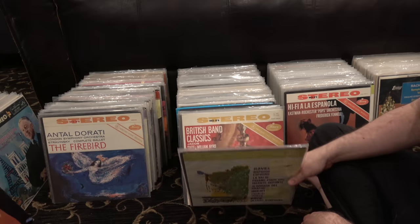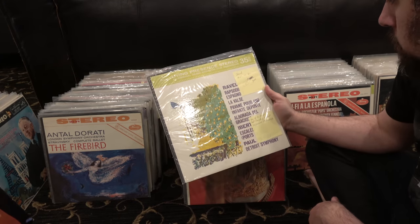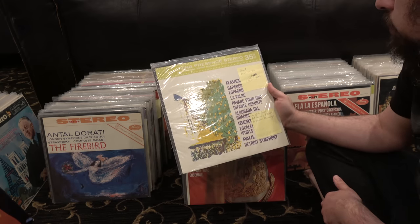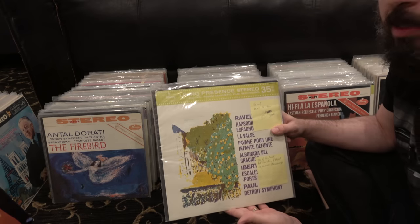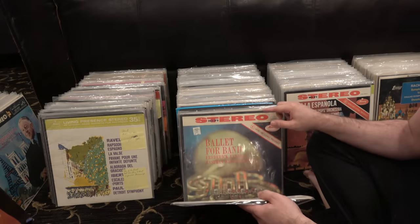One of the absolute rarest Living Stereos, and it actually says it on the cover, but yeah, one of the rarest, best sounding and most expensive Mercurys. So this note is probably from, who knows, the 80s. This is one of those titles that's held true. It was obviously expensive then, and it's still quite expensive.